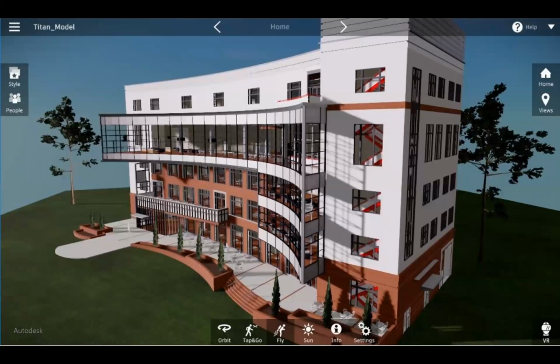Here's just a snapshot of a model inside of Live. So you can look at a couple of different styles. I can change it from the color rendering to just a black and white or just an all white view. If I put people in, I can make them look realistic or make them look ghosted, a couple of different settings. But I can also look down at the bottom. So I have the ability to just orbit around, tap and go, where it just jumps me through. I can actually fly with the jetpack.